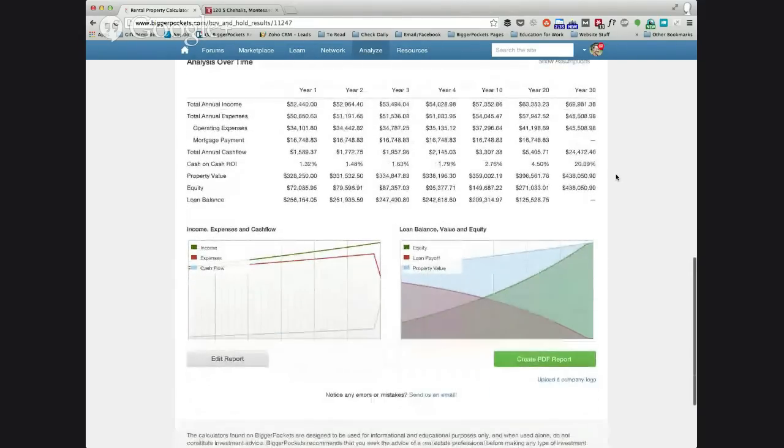So I told you the 1% rule, I don't like buying on that. Finally, at the end here, we can see the future, what it would look like with that 1% increase. I can see year 1, year 2, year 3, year 4, 10, 20, 30. And you can see that property values go up, the loan balance drops over those 30 years, and the equity goes up. So by year 30, I'd have $438,000, but I guarantee you could do a lot better than that. So please don't buy this property for $325,000.